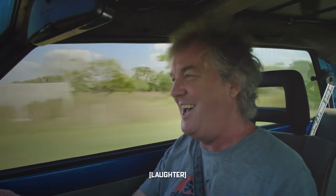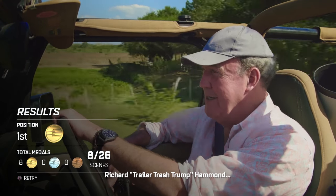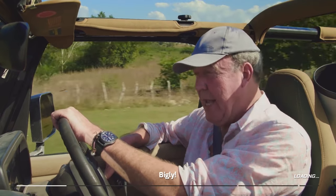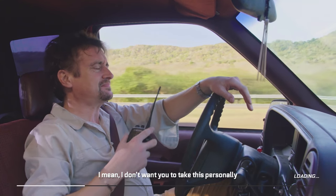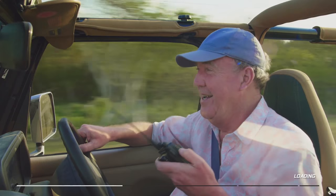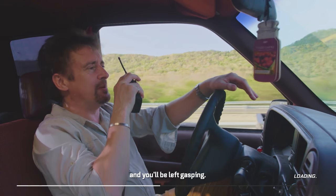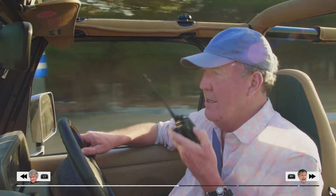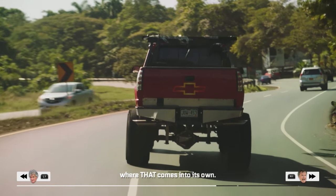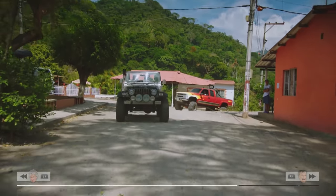How is this Fiat going 120 miles an hour? Richard Trailer Trash Trump Hammond has been beaten, and beaten big time, bigly. I don't want you to take this personally or anything, Hammond, but your truck must be utter garbage. Absolute garbage. You wait, this thing will come into its own soon and you'll be left gasping. I'm longing to see the environment where that comes into its own. It's hideous. Typical Hammond car.